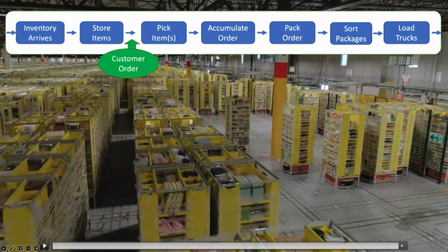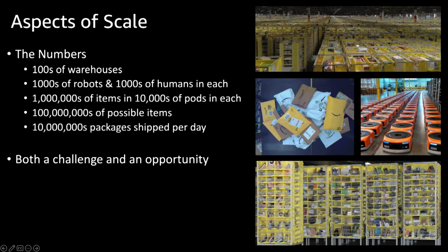And so if we're going to apply automation, you can either rethink the whole thing, or you can try and surgically insert robotics where it makes sense and claim partial credit as we go. And that's a little bit what my team is doing. Just to touch on the scale, there are hundreds of these warehouses. And as I mentioned, each of them has thousands of workers of both the robotic and human variety.